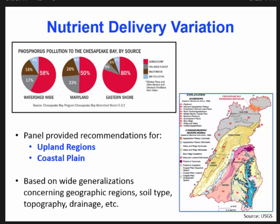So based on these wide generalizations, we need to think about what type of delivery might we have of the Bay from these areas, and how would that differ, and how would our reductions differ, and how can we break that up? Well, that's a pretty big thing to look at. And if you look at these phosphorus deliveries as an example, watershed wide versus just the state of Maryland versus Eastern Shore, you see a big difference.